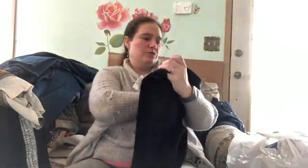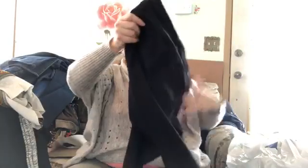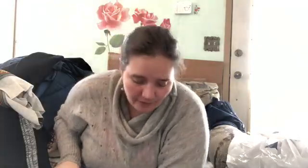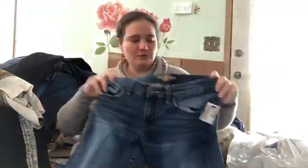Another Adriano Goldschmied, the Stevie Slim Straight Leg Jeans, size 26R. I like when they tell me so much information right up front. Block that glare. They are just black. Also in excellent condition, no wear at the cuffs or anything. They were asking $25. I haven't sold women's AG in a while. Men's does really well for me. Women's I've had a lot sit, so I don't know, but I'll put them up around 25 and see what happens.